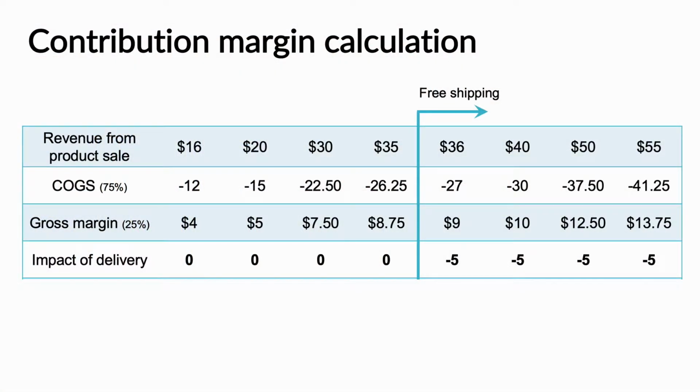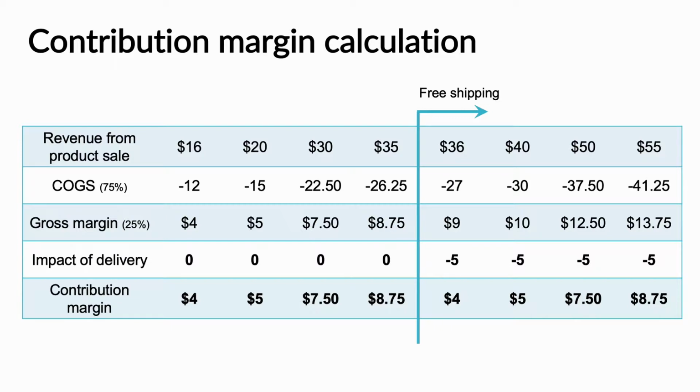However, on purchases of $36 and above, we do not pass on the cost of shipping to our customers, so that cost must come out of our profits. That's why in this line I'm showing the impact of delivery on orders of $36 and above has a negative impact of $5 on our contribution margin. Finally, in this last row, you can see the contribution margin per sale we would have with each one of these sales, assuming that we will have no other variable costs per sale beyond the cost of delivery.